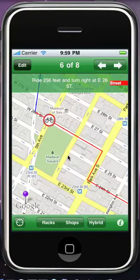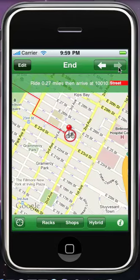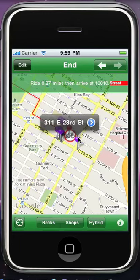And we keep on going till we get to the end. And when I get to where I'm going, I want to find somewhere to lock my bike. So I can go ahead and tap on the racks button. And there I have all the bike racks around me. They can be either outdoor racks, sheltered racks, or indoor racks. So I can click on one of them here, and I can see the exact location.